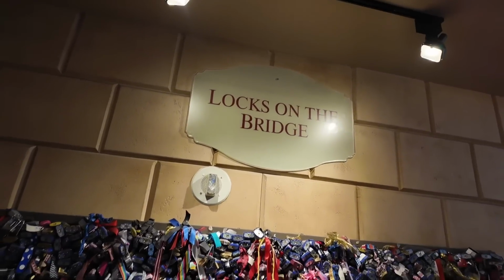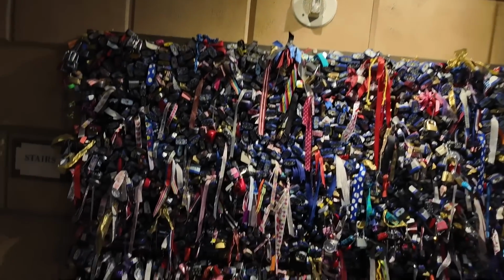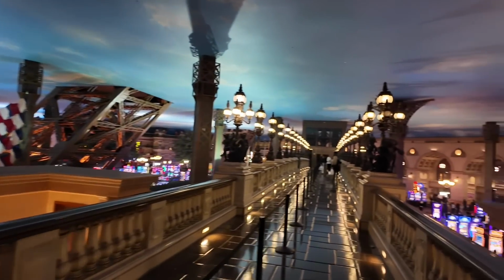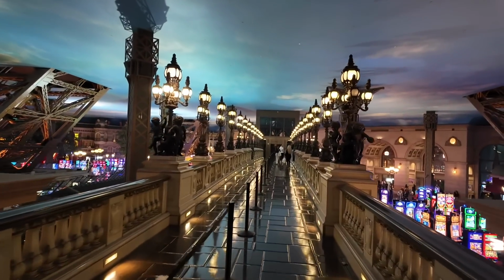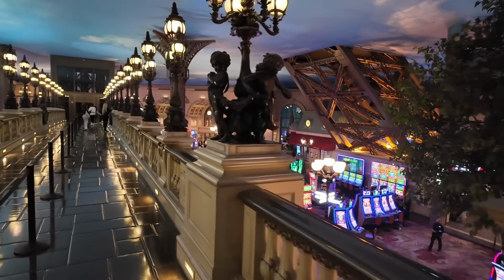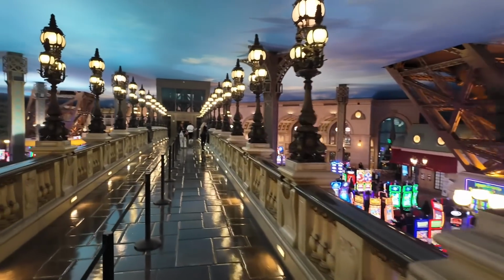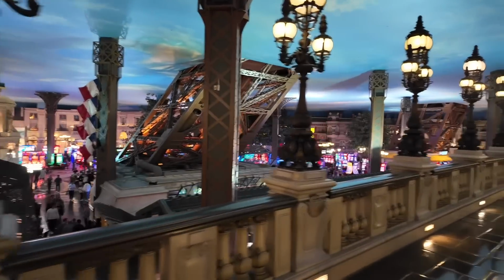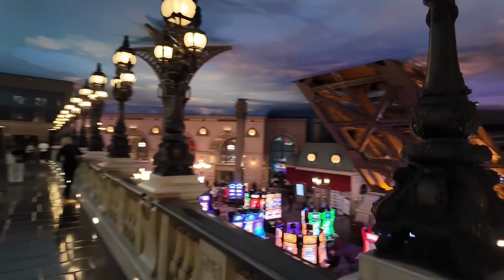On to the second level on the bridge, and they have this little display of all the different locks on the bridge. This is the only section that has the locks on the bridge, but it's supposed to signify going over the bridge, heading to the Eiffel Tower. Pretty dang neat. You got all those slot machines down there. You got all the cherubs walking by. We're taking photos through here. And then you got the legs right there.